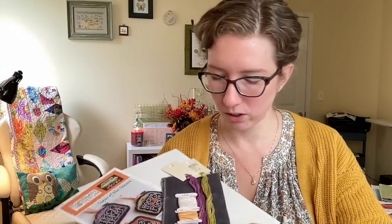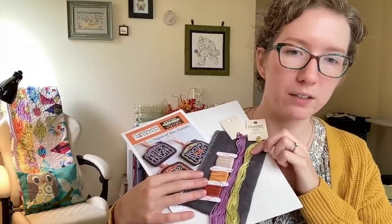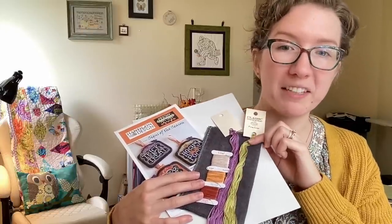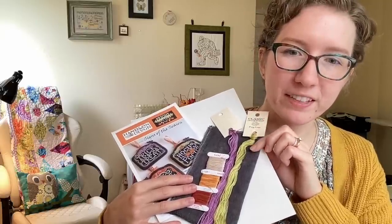I had two of the called for. There we go. So these two were called for colors, and I didn't have the other three. So I just pulled from my stash and kind of picked warm yummies that I thought would be pretty on my little charcoal linen here.